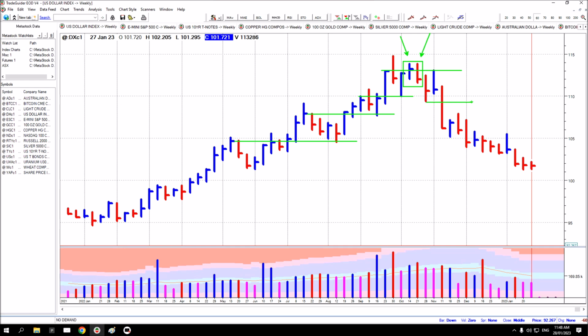Here's the breakdown line. This is the first breakdown bar. This is the second breakdown bar. This is the third breakdown bar. Here's the lows of the range.